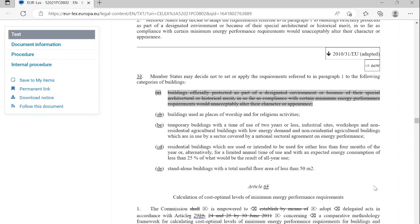Religious buildings, that's pretty understandable, or buildings that are used for industrial or agricultural purposes. That's also self-explanatory. Now I'm a bit confused about this third one. So this makes me think that they wanted to allow people to not have to spend a lot of money to be compliant for the kind of second properties or holiday properties that some families might own.